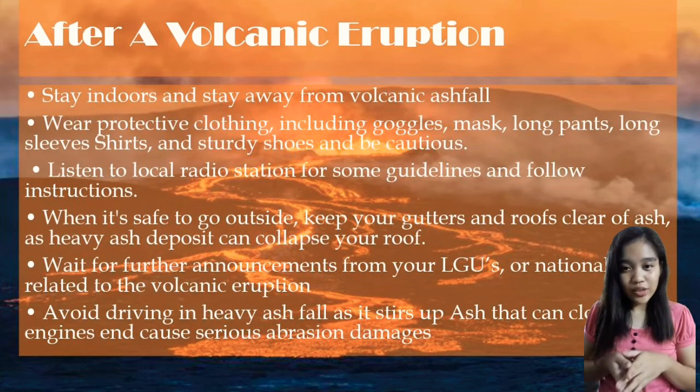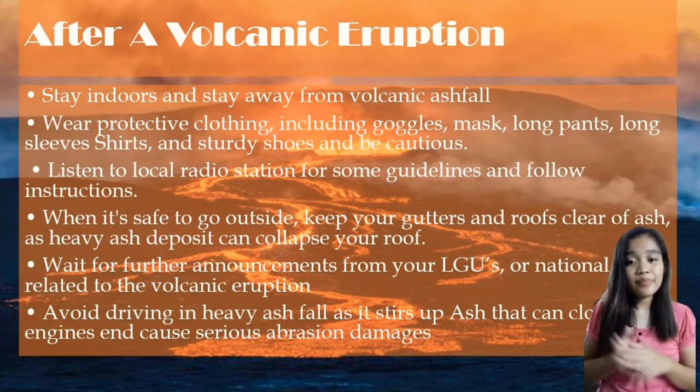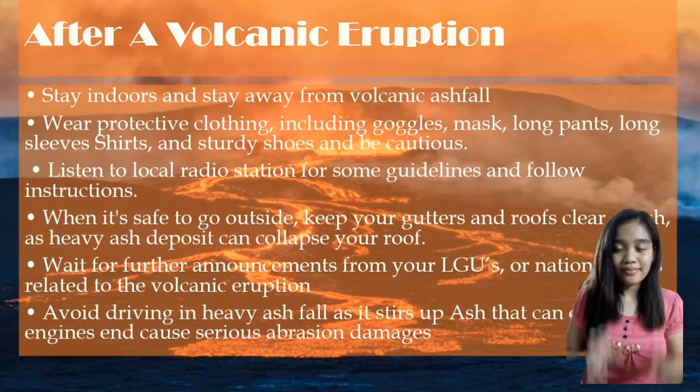First, stay indoors and stay away from volcanic ash falls. Remember that even though the volcanic eruption has stopped, volcanic ashes are still present in the air, which is very dangerous for our health, especially to our respiratory system.